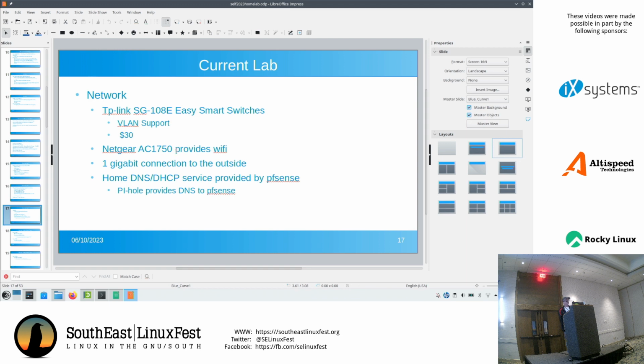I took my old Netgear router and changed that to where it was doing Wi-Fi. I had some Netgear switches, and I switched to using these TP-Link SG108s. They'll do basic VLAN. They're probably not enterprise grade because they're only $30.